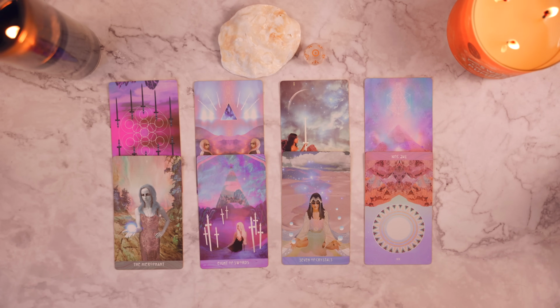And I feel like the Seven of Crystals is very much that. It's tending to all the different areas of your life. So Seven of Crystals to me is like, that's the energy you're going to want to be in. So if you feel like you need help, I would suggest you check that out.